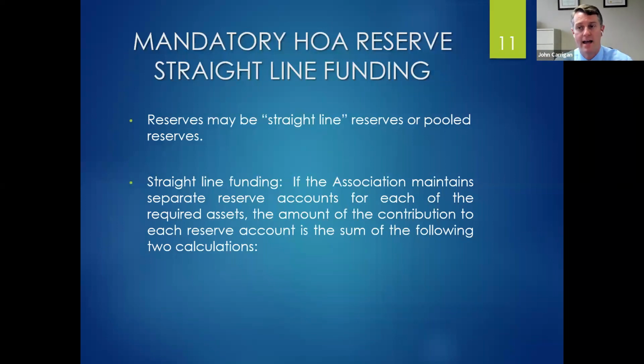Those different buckets. And every year when I set up my reserve schedule, I say, this is how much I need to fund this year. And I put that money in that bucket. And that money has to stay in that bucket unless the membership allows me to move it to another bucket or to not fund that particular bucket. But it is walled off and separate and apart.